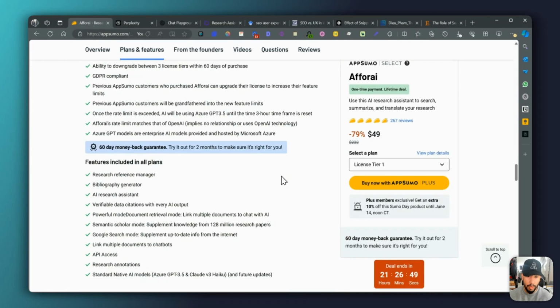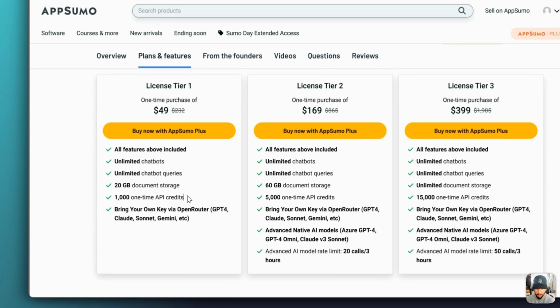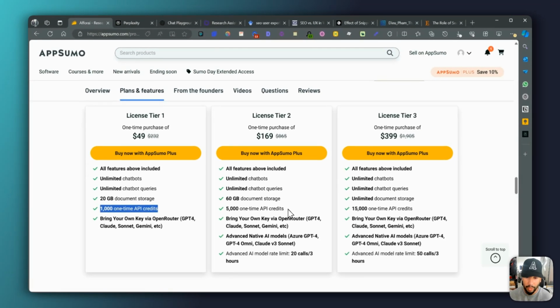So if you scroll to the bottom, the payment section. If you get the license tier one, it's not too expensive. Unlimited chatbots, unlimited chatbot queries, and you can store 20 gigabytes of data within the tool, and you have 1,000 one-time API credits. API credits refer to GPT-4, Claude 3 Opus or Gemini, but 1,000 is not a lot, and you probably will finish that, and it's not recurring. A lot of these tools, like Straco, which I'll make a video on another time, come with recurring monthly credits, or even Merlin. But with this one, it's a one-time credit.